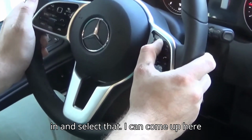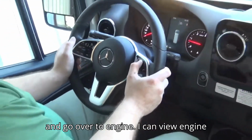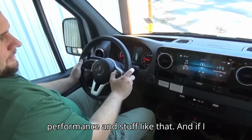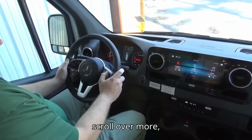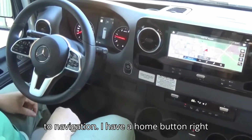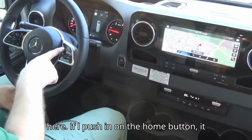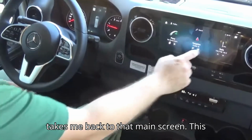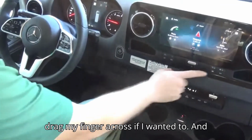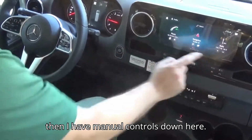So I can push in, select that. I can come up here, I can go over to engine, and I can view engine performance and stuff like that. If I scroll over more, we have navigation, so I can push in, go to navigation. I have a home button right here. If I push in on the home button, it takes me back to that main screen. This is also touch screen though, so I can drag my finger across if I wanted to. And then I have manual controls down here, okay?